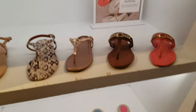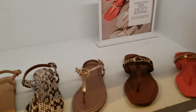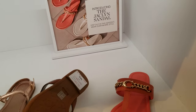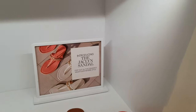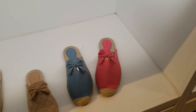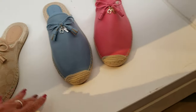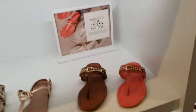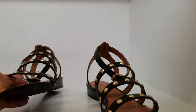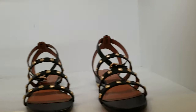Okay, these are the clearance. These are the clearance shoes. $187, take 70% off, plus another 20% off. These are $187. They call it the Jacqueline sandal. And down here, these are $177. Are they all $177? Yeah. $197. They have it in that taupe color also.